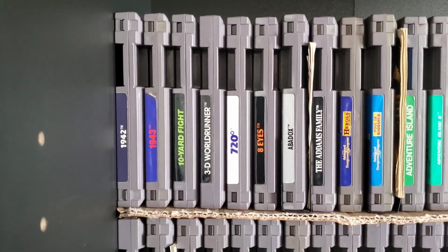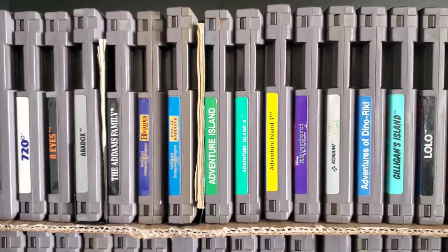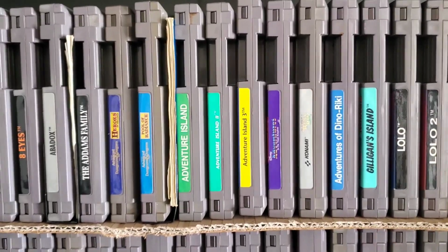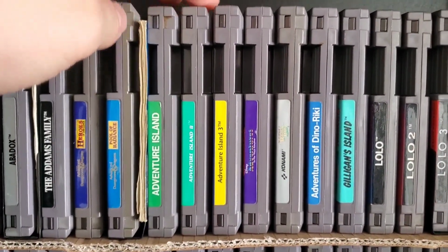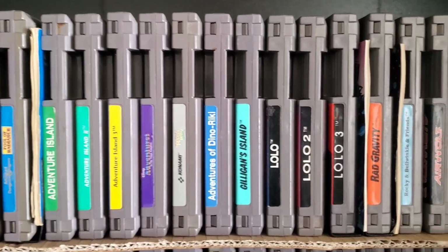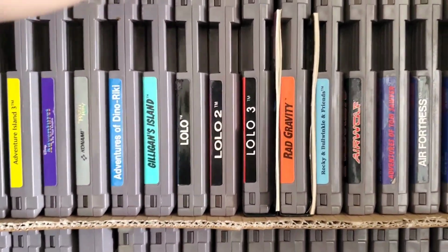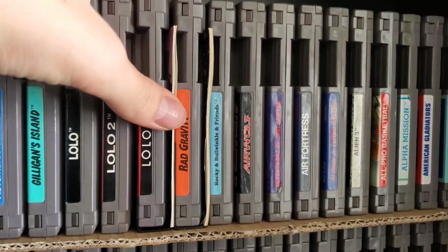So let's go ahead and scan through these row by row and show you guys everything that I've got, and I'll talk about the more interesting and fun games that I like to play for the system. Like here I have the complete Adventure Island trilogy. 2 and 3 in particular are a little difficult to find, so I got all 3 games for that. I have the Lolo trilogy, and I have Lolo 3 with the instruction manual.